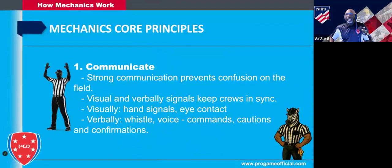I can tell you, I did many games with our officials, and I'm looking at them, like, are you even looking at me? Are you even making eye contact with me? You need to make eye contact on every play, before every snap. You should be making eye contact with your officials.